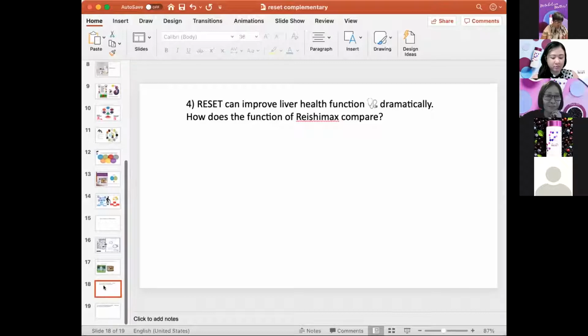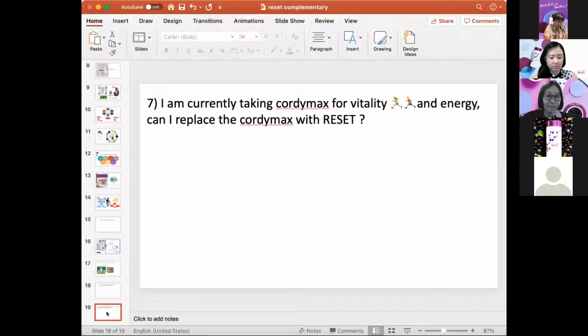And then let's see what else I have. Yes, Cordymax. Reset and Cordymax will also be a good choice because we understand Reset helps to promote metabolic health, which is also part of energy production. So how does Cordymax complement? Not forgetting Cordymax helps to promote vitality in different manners. It supplies the muscles with additional oxygen, the ability of supplying more oxygen to the tissues. Cordymax basically helps in terms of oxygen perfusion.